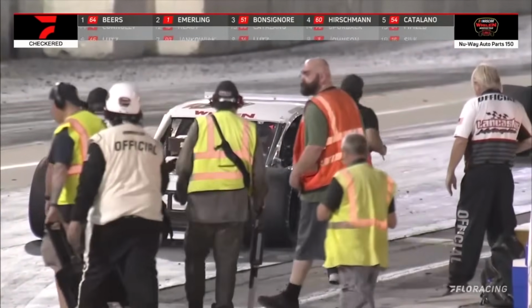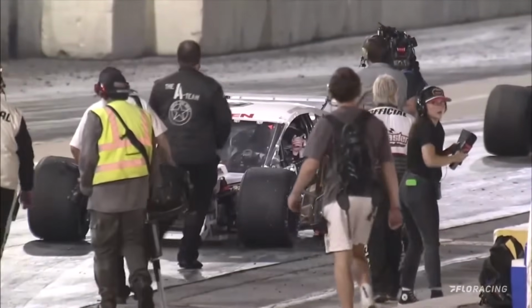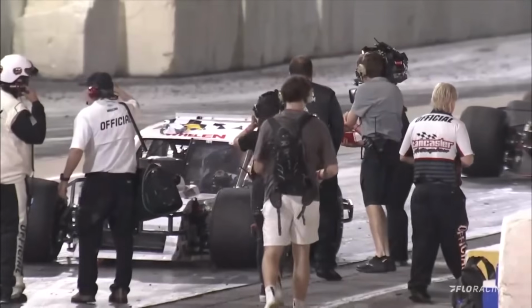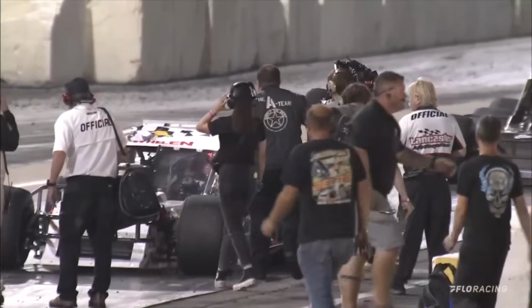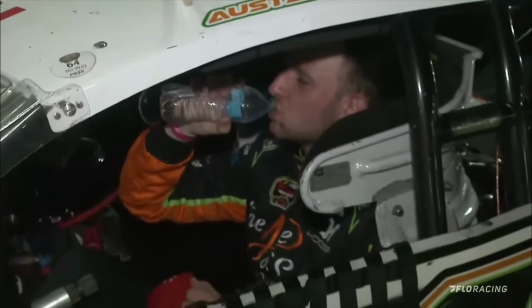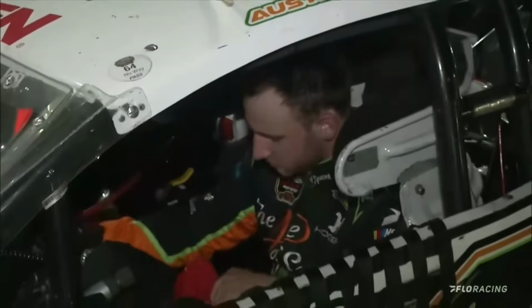A lot of drivers have driven for the 64 team over the years, but guess what? It is Austin Beers who can hang his hat on three wins on the NASCAR Whelen Modified Tour, and Joe, he has done it in short order, to say the least. The KLM Motorsports team is certainly going to be living high here tonight in Western New York. Austin Beers, a swig of water, well-deserved.